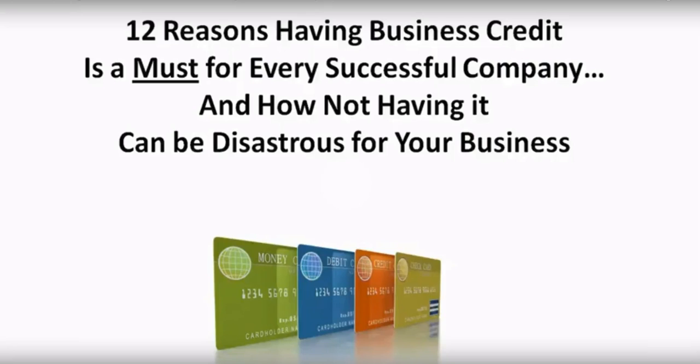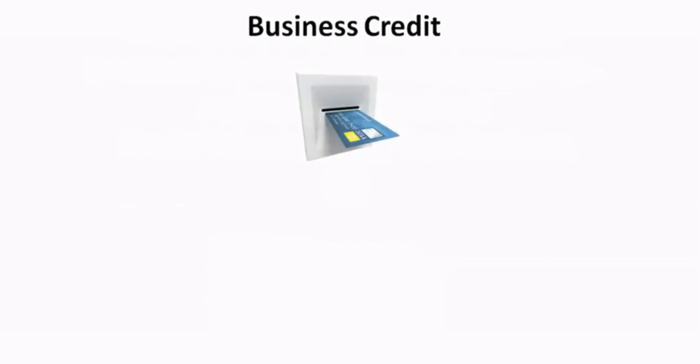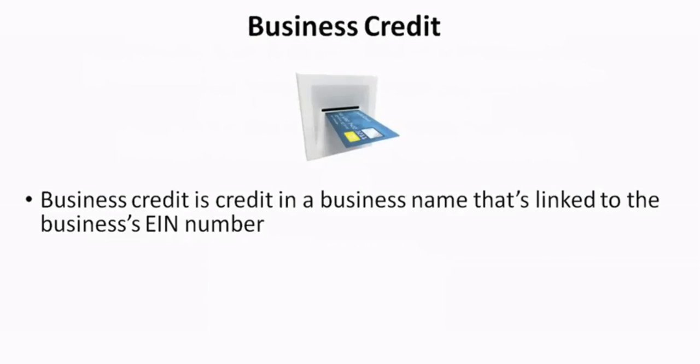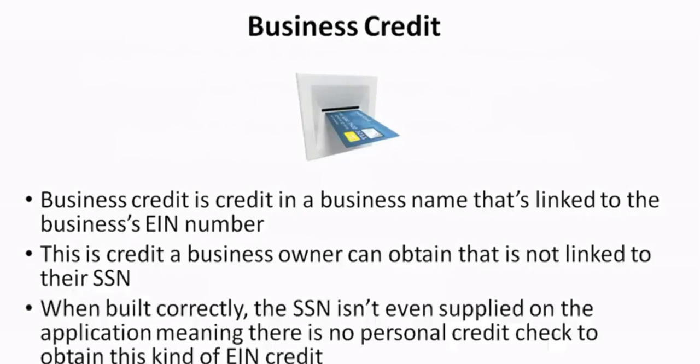12 reasons having business credit is a must for every successful company, and how not having it can be disastrous for your business. Business credit is credit in a business name that's linked to the business's EIN number. This is credit a business owner can obtain that is not linked to their Social Security number. When built correctly, the Social Security number isn't even supplied on the application, meaning there is no personal credit check to obtain this kind of EIN credit.